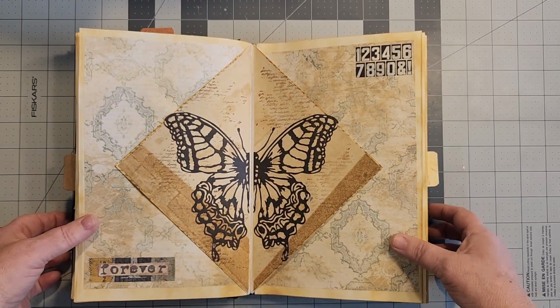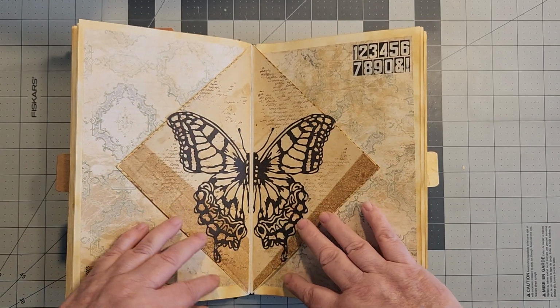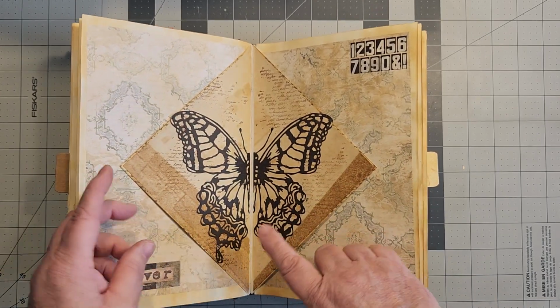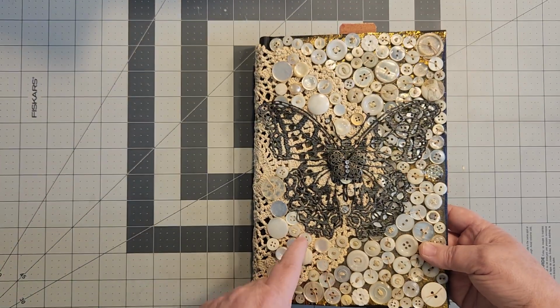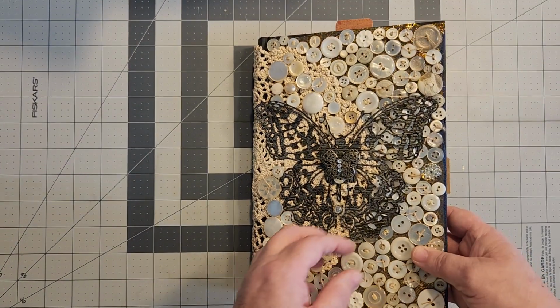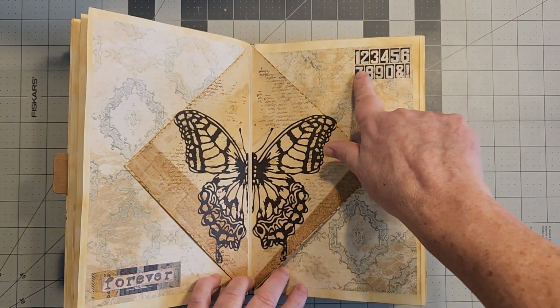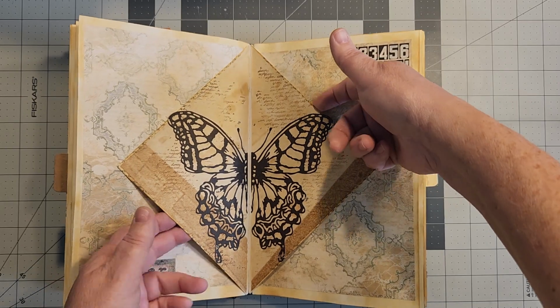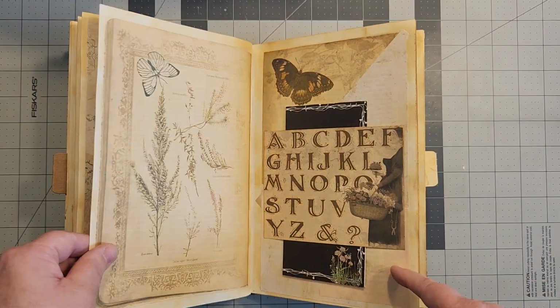Now here's the big butterfly that I was talking about that I put on the front. I did cut his little tail pieces off on the front one because the piece of paper I used didn't fit. So I cut it off. I've got forever over here and these numbers here. I didn't put anything in here either, but these are 4 little triangular pockets.